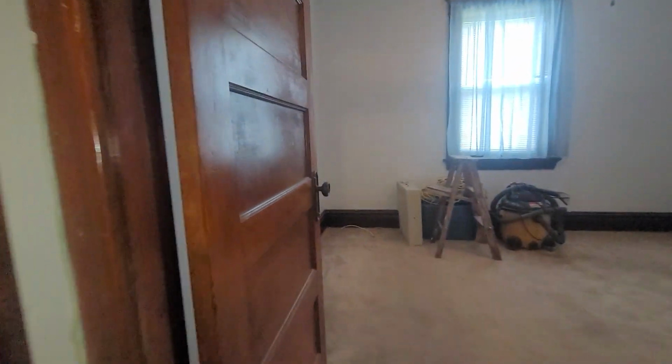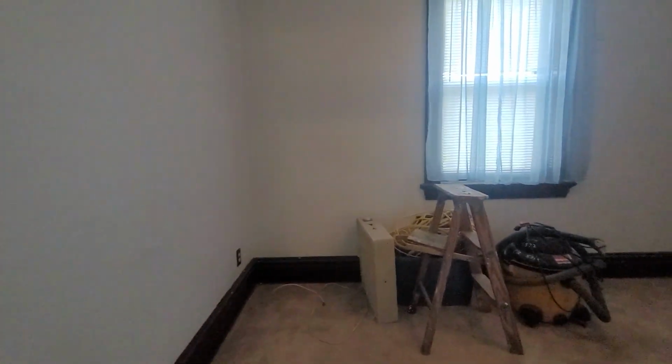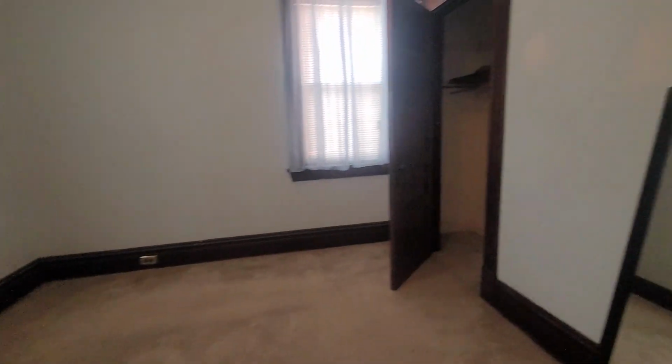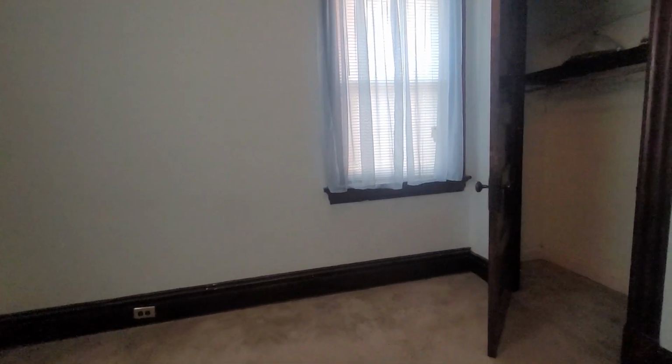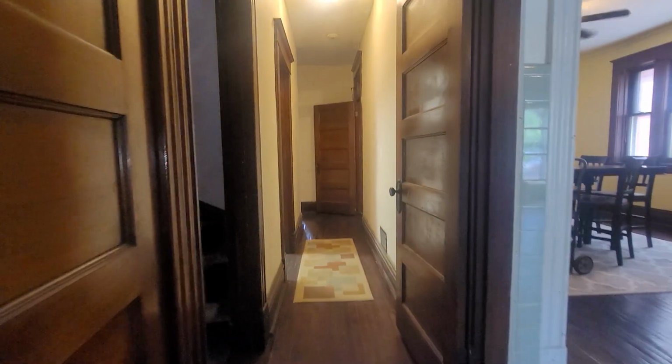So this is going to be the stairwell to upstairs and to the basement. We'll go down there in a minute. And this is the main bedroom. It's a pretty good size. I think you could probably fit a king bed in here, but it would be real tight. So maybe a queen.